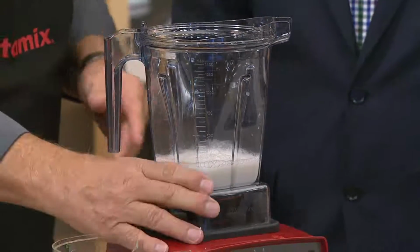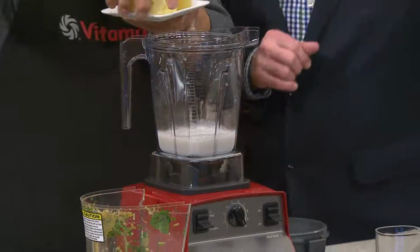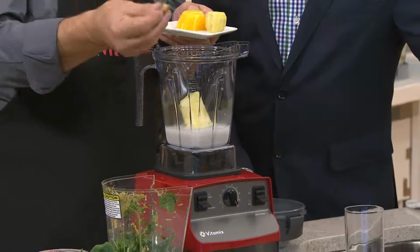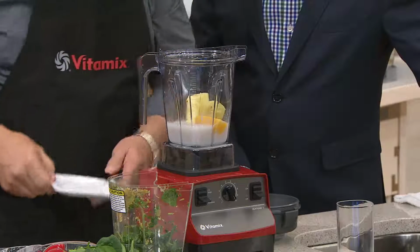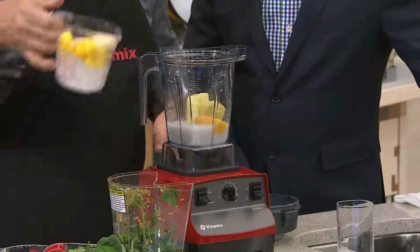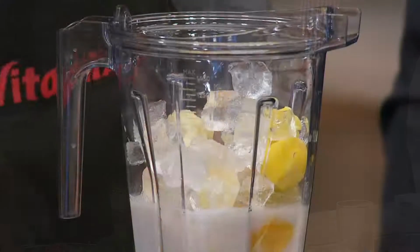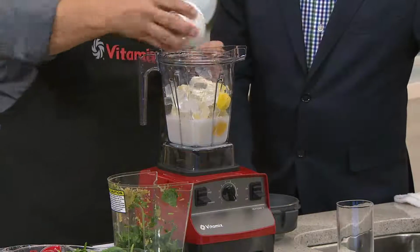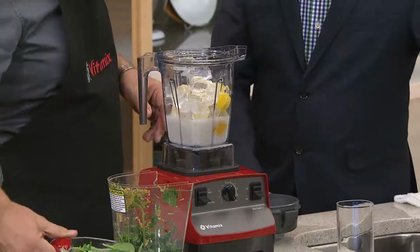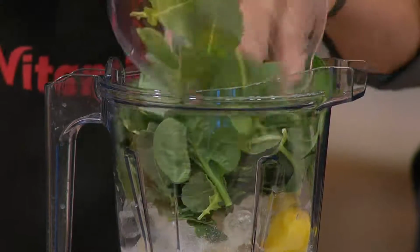So that's what I've got in here, some milk and some coconut water. Now I'm going to add some fruits. So we take some pineapple. We just drop in the pineapple. We take a piece of ginger. We take an orange without the peel and a lemon without the peel. And then I'm going to add in a banana, frozen mango, and some ice. And then I'm going to take some kale. Oh, I'm going to take my protein powder, because we usually go out and take a walk or go spinning or something like that. And then I'm going to take 2 cups of spinach and kale.